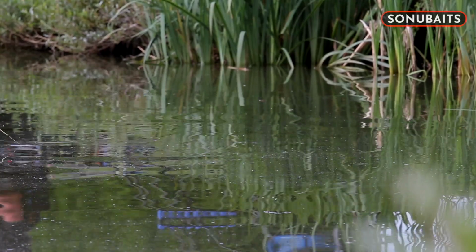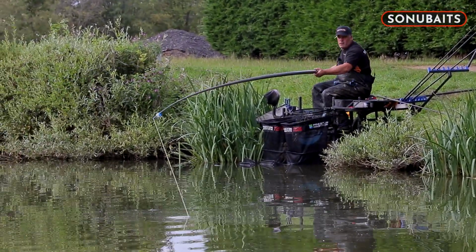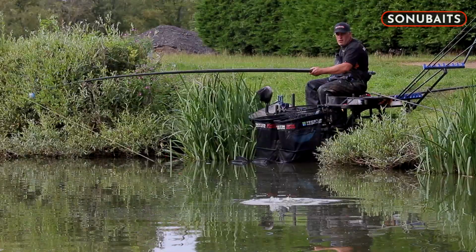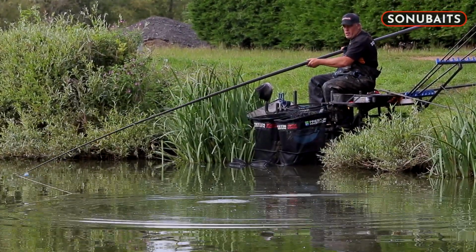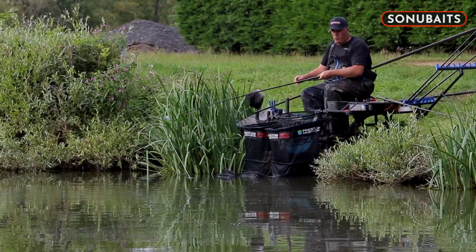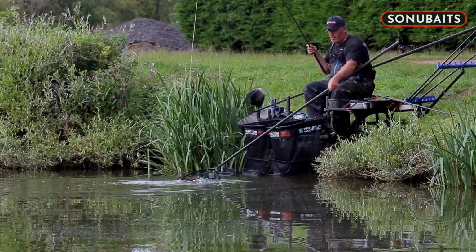There you go. Lovely little bite then. One of those fast dinks that I've always spoken about. I'm not sure what that is. Feels like an F1. Yeah, nice F1. Try and keep your pole nice and low. Didn't really steam off that one like the other ones that I've caught. The other ones have literally gone off like great big carp. But they're fantastic. That's actually a small stamp of F1 for this place.